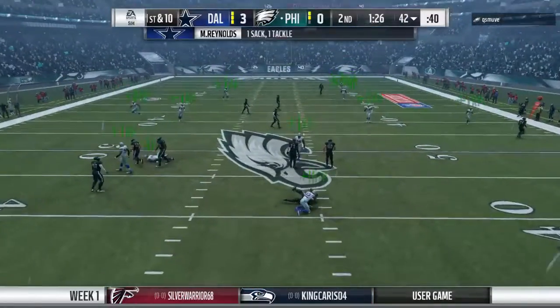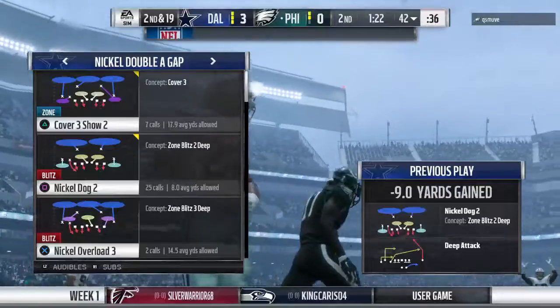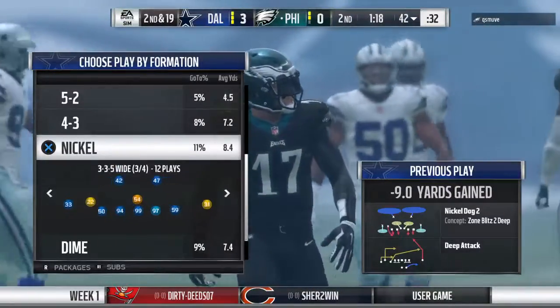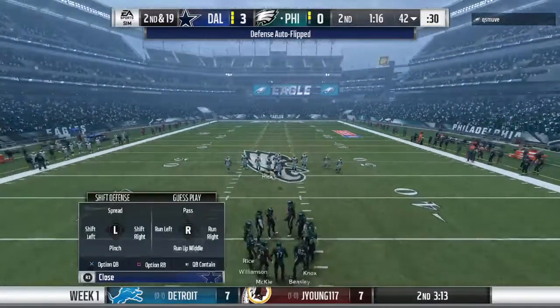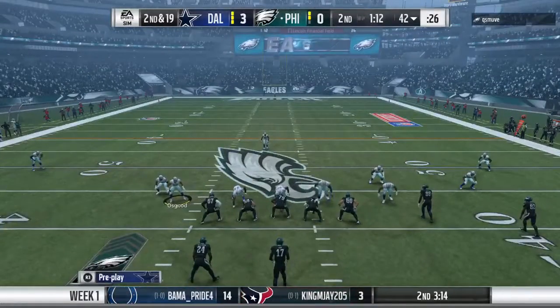And no escaping this time as he'll go down. They got him for a sack. And their inaugural sack of the game coming from an unlikely source. You mean it wasn't a linebacker? It wasn't a defensive end? It was somebody like you. Oh, my goodness. Yeah, that's a surprise for the offense. That's not what they normally get when they think about pressure.